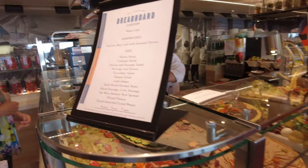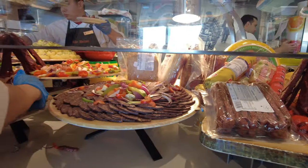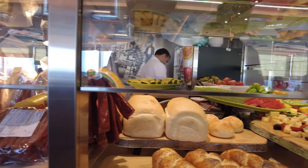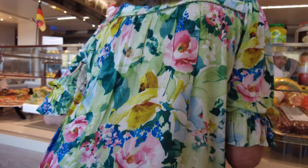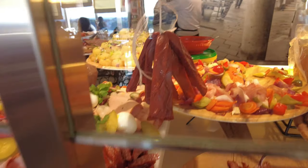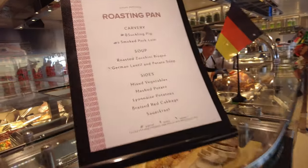Oh, they got pate and everything in there. Look at all of these cheeses. Do you have some blood sausage? No, what is this? Oh, it's blood sausage. Hey, excuse me, I'm sorry. I'll have some cheese.